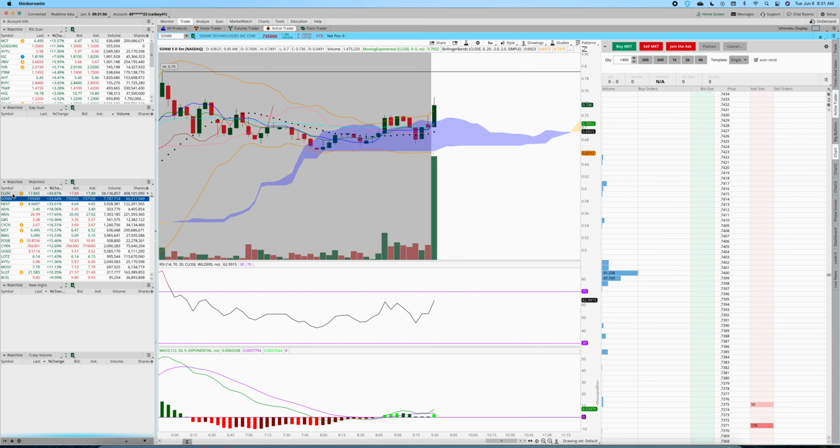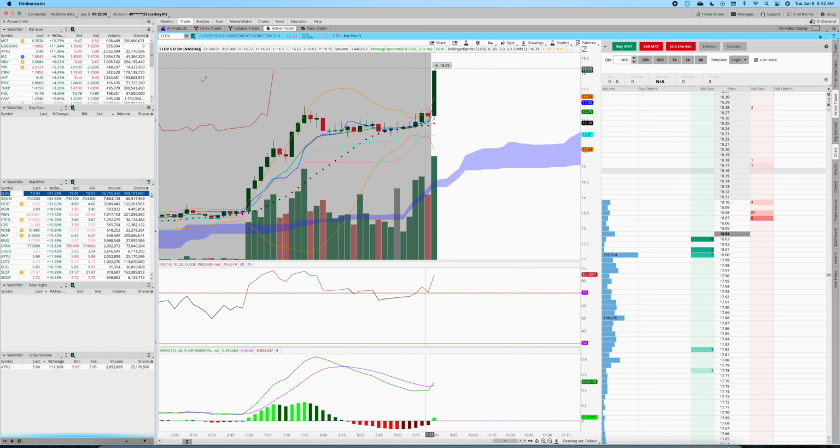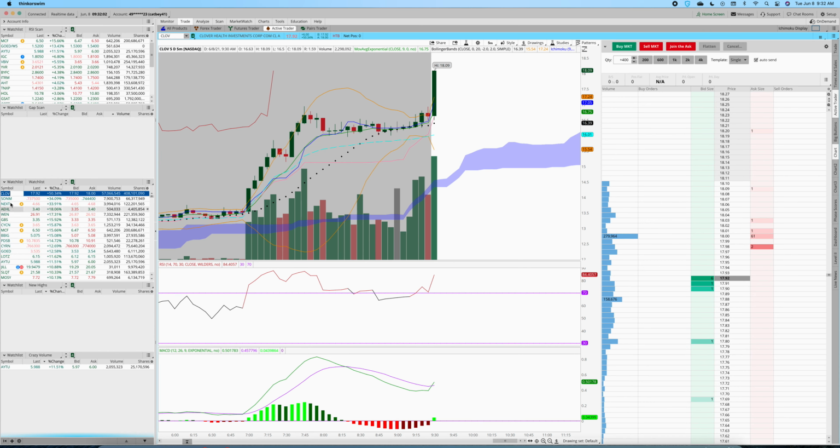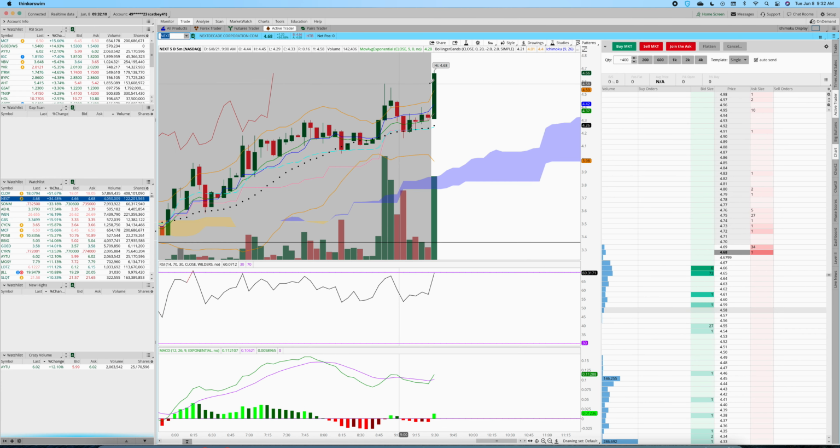What else is there? Look at Clough. And there it is. I said $18. There you go. You know what I didn't do yet? Trading my large account. I forgot about my large account. God dang it. Let me log in my large account while I find me a buy.